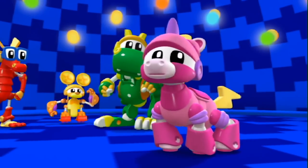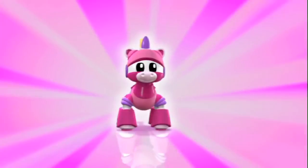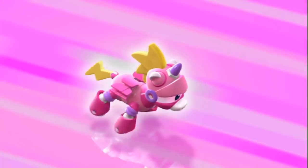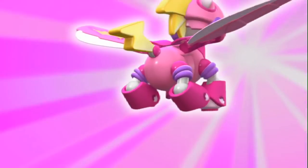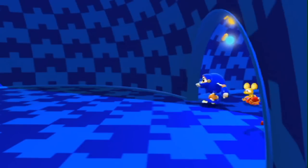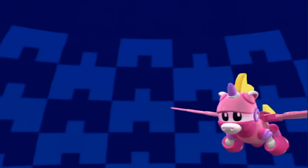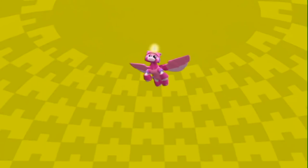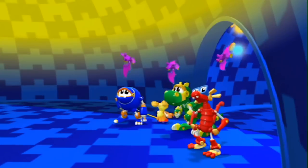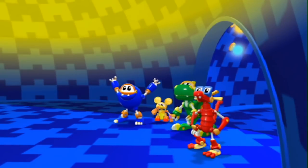Animal mechanicals can do anything! Unicorn! Mechana fly! What's she doing? She's using her magic horn to light up the cave. Cool! Big flying show! Woohoo! Wow! Great light show, Unicorn!